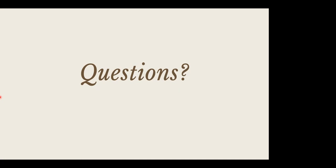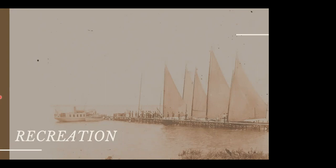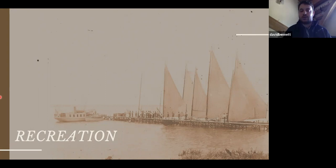So we're getting towards the end. I'm just going to touch on recreation very lightly here, because I'm doing a presentation next month in May on early coastal tourism in Eastern North Carolina. And the Sharpie has this rich history when it comes to coastal tourism and recreation, so I'm going to focus more on it in that talk.